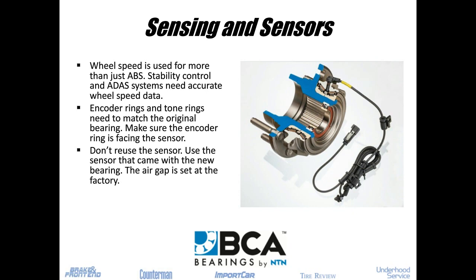So that's critical. Don't take that shortcut. Make sure that you're using the sensor that came with the wheel bearing, and don't remove it because you're changing the air gap.